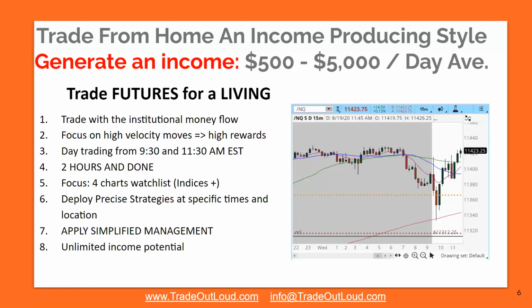I apply simplified management because what happens if you have a trade without management? Well, you can turn a winner into a loser if you don't know how to properly manage it. A lot of times traders get themselves out of the trade way too early. And why do you think this is? Because they lack a proper management system.